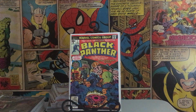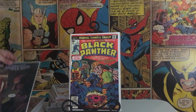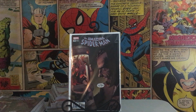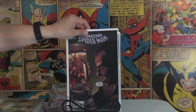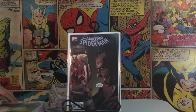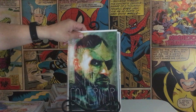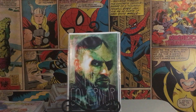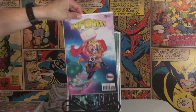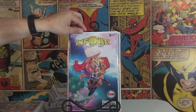Next bunch of books, I'll show you some pickups from my LCS. I had them hold a copy of their second prints for this run of Amazing Spider-Man, so love that cover. Love that. I was able to get 2 of them. Also, from this week's batch, I had The Walking Dead, number 177. Governor Sinkovich is killing it on these covers. I think they look great. I bought this only because I got it for the cover and I really like the artwork on it.